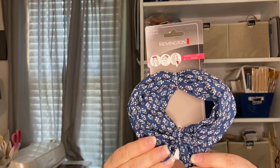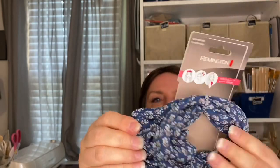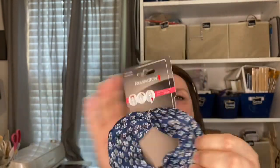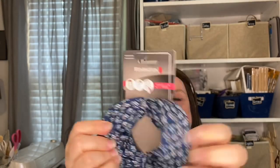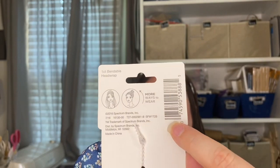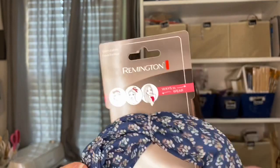Another thing that I picked up for myself is this cute little hair wrap from Remington. It says more ways to wear. What I liked about it is it's got something inside that makes it moldable, like maybe a wire of some sort. You can wrap this around your hair. I'm going to show you here in the back. You can wrap it around your hair and wear it one of these ways. They show you here in the front that you can wear it like that and even just around your wrist.